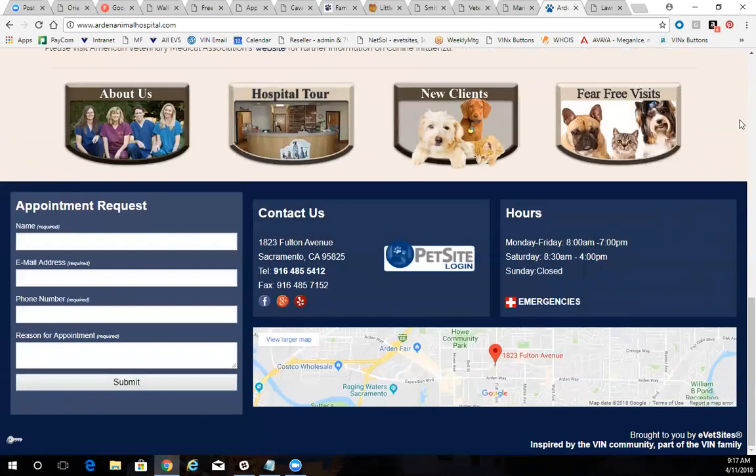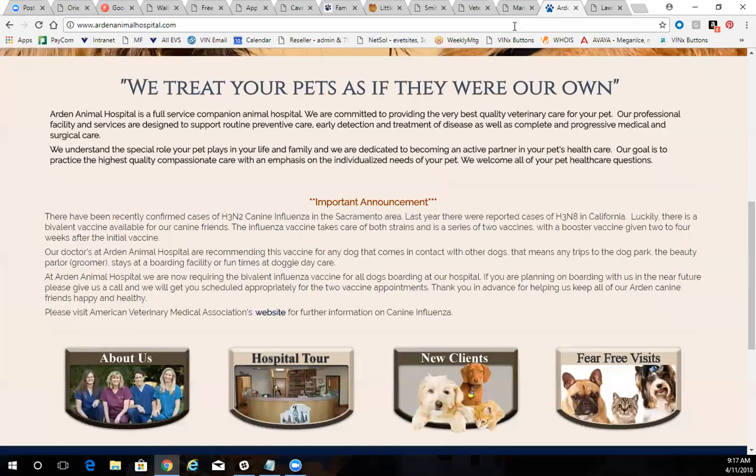So when we're creating buttons for you, you let us know what picture you want inside, what colors you want, and what you want the text to read. So we can customize these with whatever you'd like them to say.